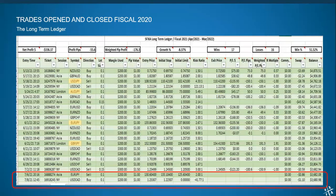Starting with the long-term ledger, we had a little bit of a downturn week as a few trades did close against, but more importantly, we do have trades still open that are starting to move in the right direction. The secret to Forex trading and trading in general is to hang on to your winners, even if it takes a bit of time for them to fulfill, and let your losers go at whatever your stop loss was. So that's what we're doing right now.